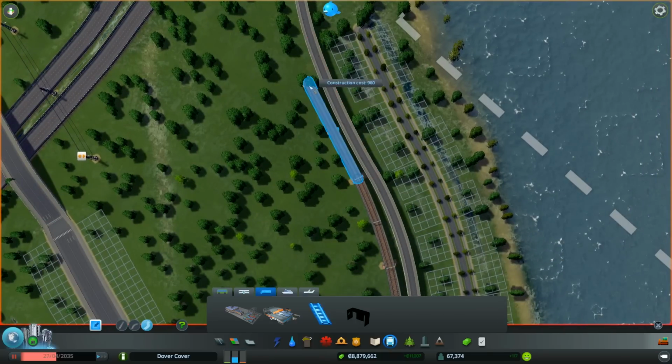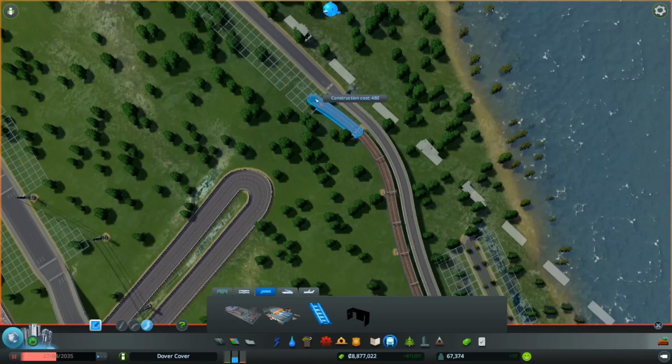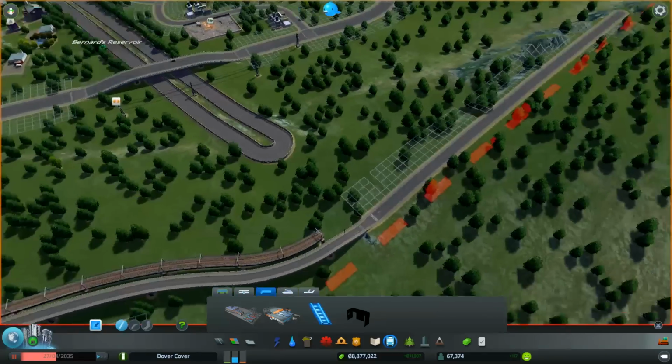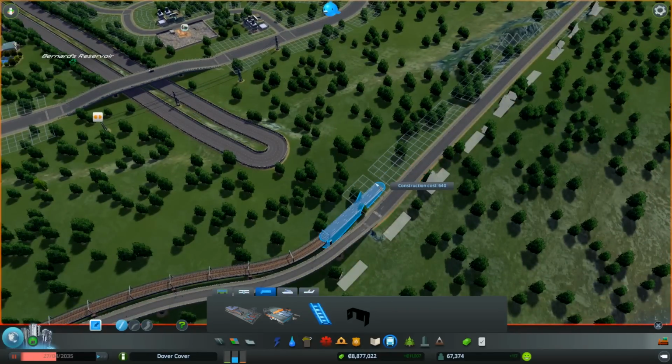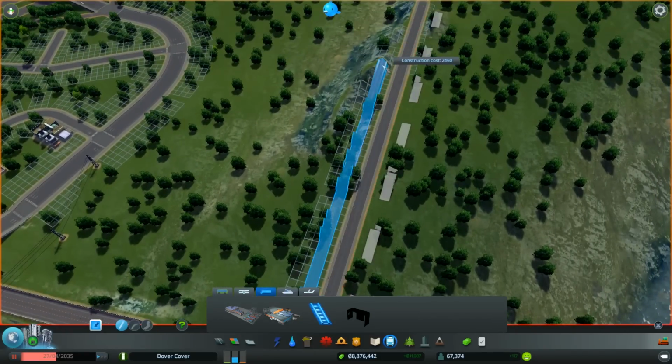Where does this go to? Goes to there. To there. There. And then that goes page down. Right here, like this. All right, page down. All the way down there. Like this. And this will just go straight. Yeah, there you go. Straight off into the hills.